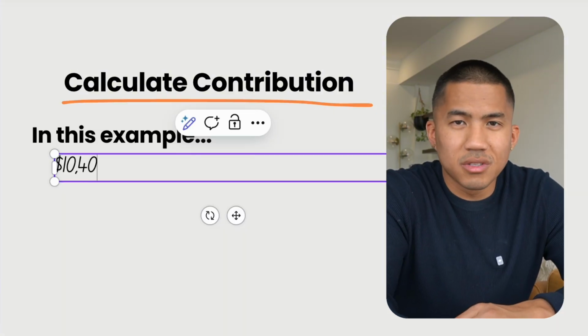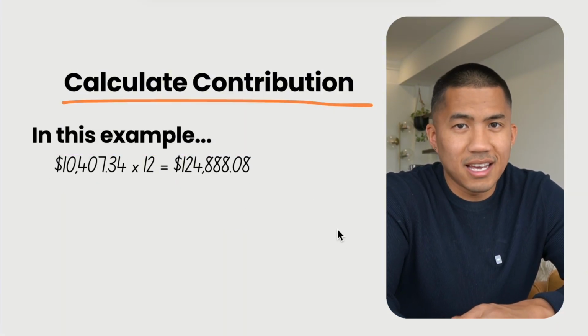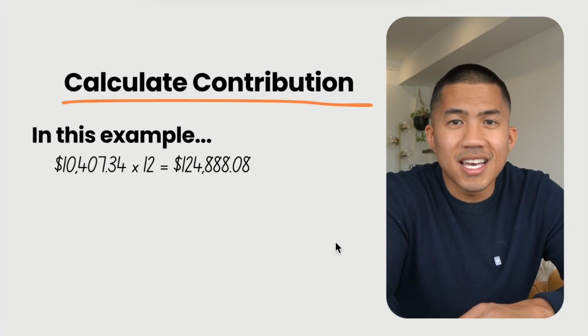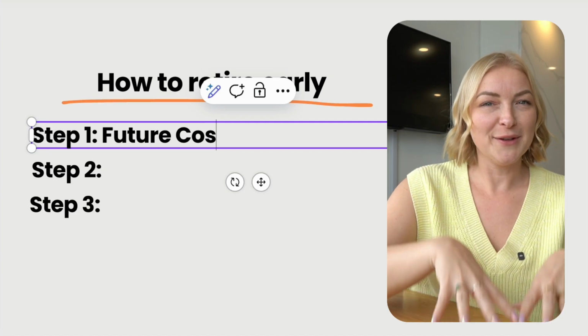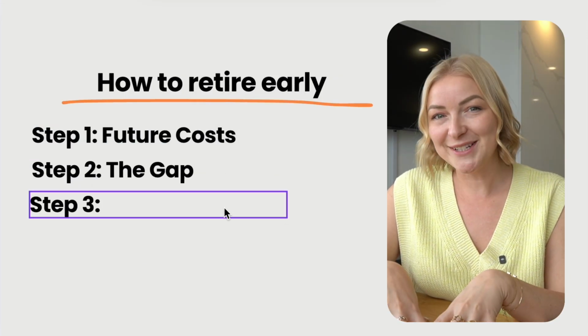So to get your annual number, you would just multiply that by 12, and I know what you're thinking, if this number seems crazy, stick with us. Phase 1 of our investment strategy may change your mind. And if it still seems crazy, we'll show you exactly what to do to make it more attainable. So we have the future numbers that we need, we understand the gap and what we need to bridge that gap.